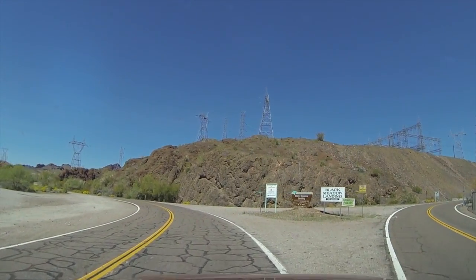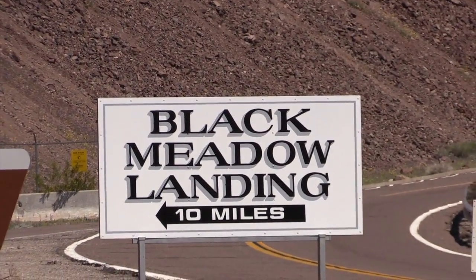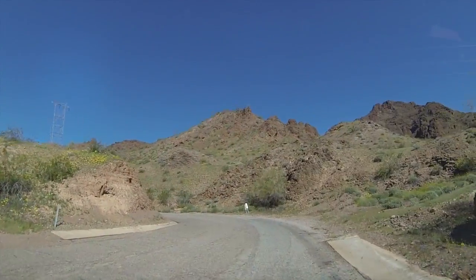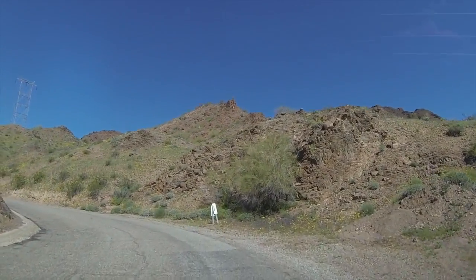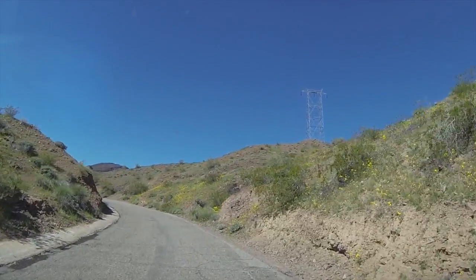How you doing today? Hey, I'm out here off Parker Dam Road. We're gonna head over here to Black Meadow Landing. And this place is all by itself. It's way out on Lake Havasu, and it's just plain gorgeous out here.